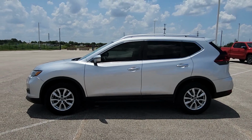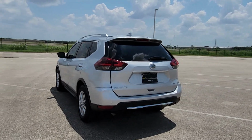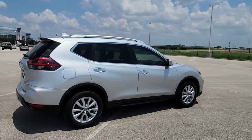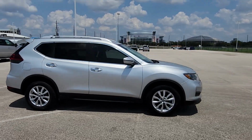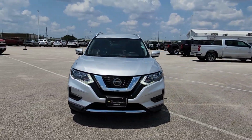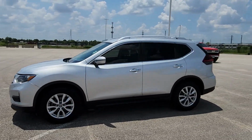Here is a wonderful 2020 Nissan Rogue. This vehicle is an outstanding buy with fewer than 70,000 miles on the odometer. This feature-rich Rogue adds confidence and convenience to everyday life. Standard driver assist safety tech, large cargo capacity, and spacious seating have your back wherever the road may lead.